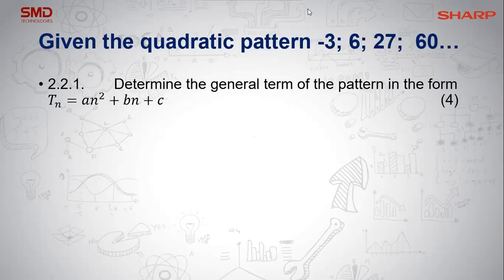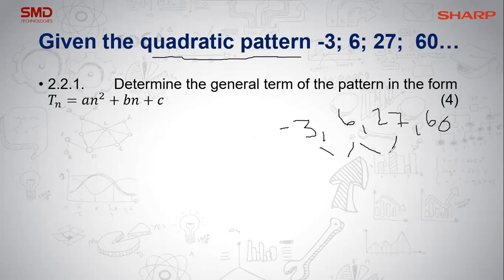Here we're given the quadratic pattern, so we know it's the second common difference. So we've got minus 3, 6, 27, and 60, right? It says determine the general term of the pattern. So first we have to do our little sticks. 6 minus 3, plus what will give us 6? Well, that will be 9. And this here will give us 21, and this will give us 33. And then the common difference here is 12 each time. So we can see it's a second common difference or a quadratic pattern.